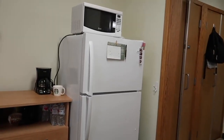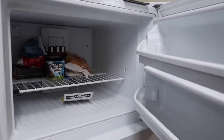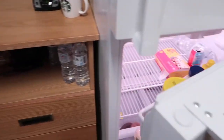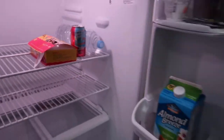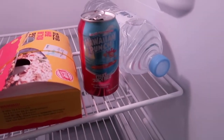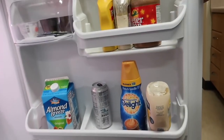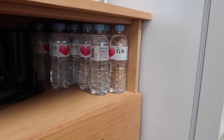My fridge. To show you, this is what I have in my fridge. Nothing there really. My chicken. I got my chicken and my half drink wine punch. Yeah, more water and drinks. Got more water because I love water.